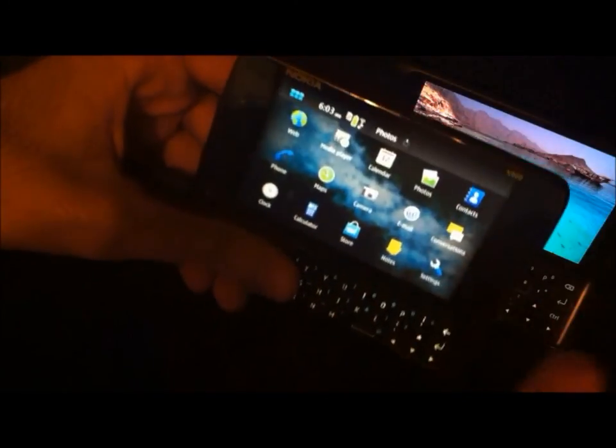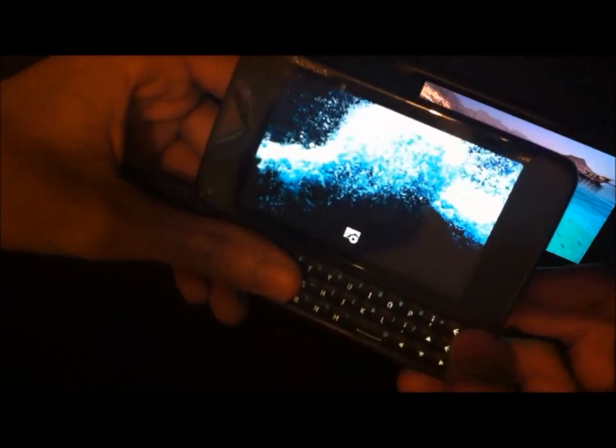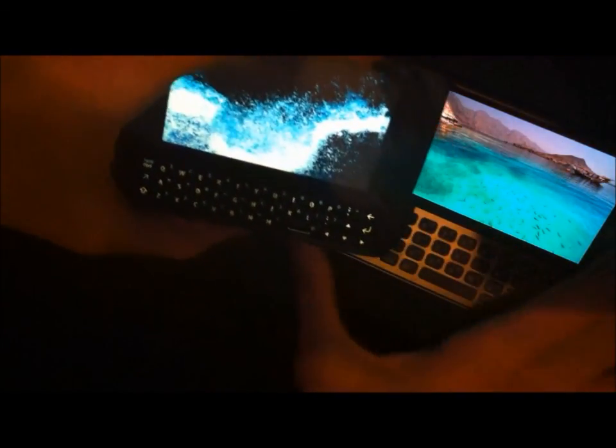The Nokia N900 on the other hand has a 3.5-inch screen with a resolution of 800 by 480, and this has a pixel density of 267. I was just looking at some notes here. That 267 pixels per inch is greater than the 184 pixels per inch on the E7. However, things just look so much better on the E7.